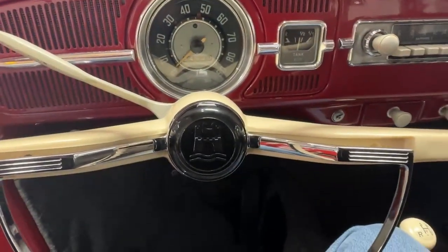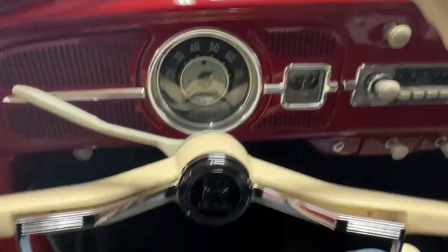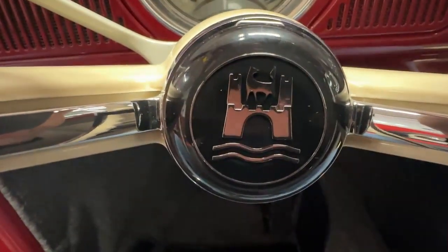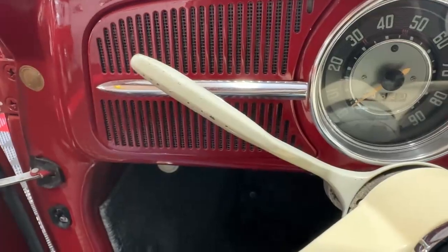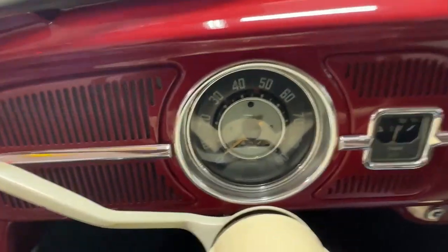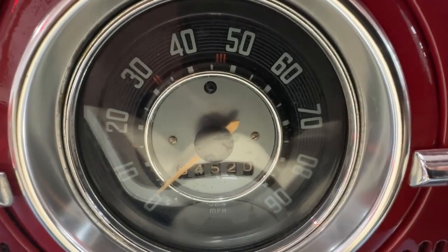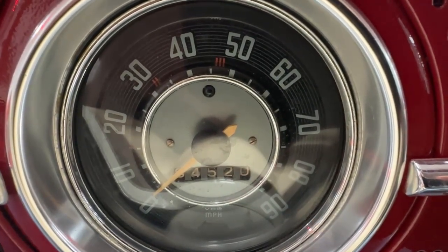Rather Spartan interior like you'll find in most Bugs. This one has a really nice OEM steering wheel with horn ring and the cool Wolfsburg center on it. White shift lever and not a crack in that steering wheel. Very, very nice. See our 90 mile an hour speedometer. And God help you if you get all the way up to 95, it took you a while driving this car.